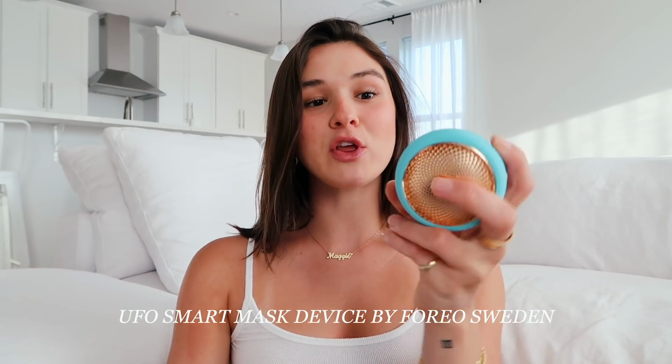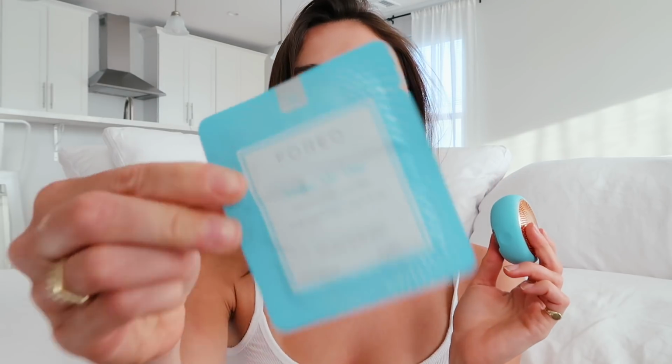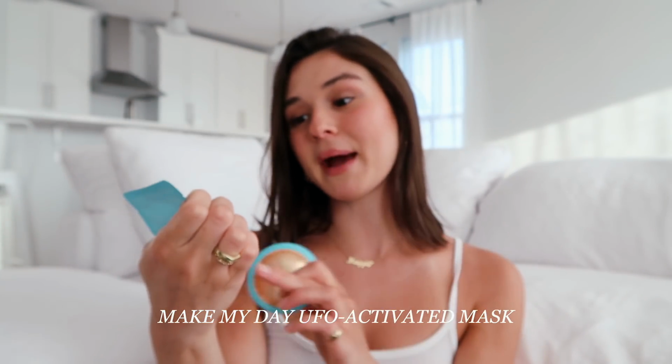Okay, so tip number one is doing a good face mask. I feel like when you do a face mask, it really just sets the tone and it's one of my favorite things to do. So I have been loving the Foreo UFO device, and this is the mask I'm going to be actually using tonight. It is the Make My Day mask with hyaluronic acid and red algae. These ingredients are really just going to hydrate your face and make it super radiant, and that's what I like to do when I use a mask personally, because I like my skin always to be hydrated. That is so important. And also I love my skin to be glowy and just look youthful. So this mask definitely does that.